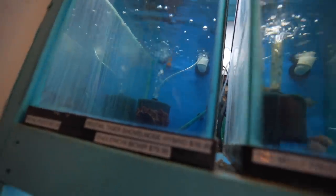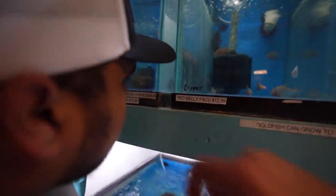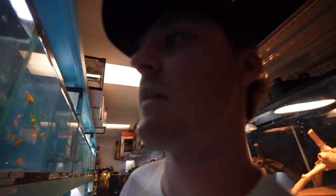It's a red tail. Yeah, he's in the back, right here. It's a red tail tiger shovel nose hybrid. I want that. We gotta get that. We're getting that guy. We're getting him for sure. Wonder if he'll do okay in your tank right now. It depends on how big he is. If he's this size, yeah.